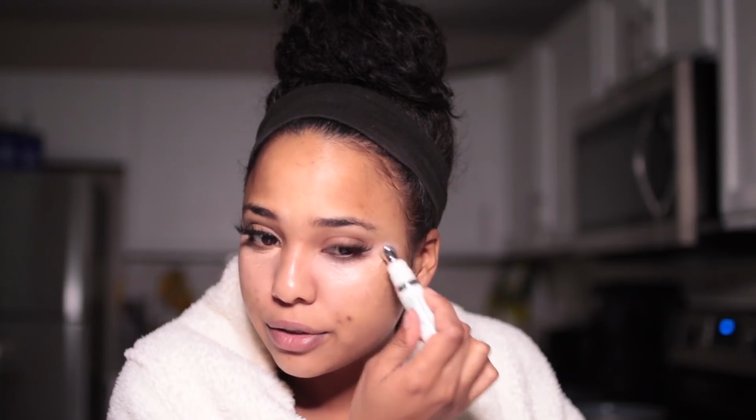Usually I avoid under eye creams just because they really do kind of mess with my concealer, but this does not do that at all. It actually helps my concealer, which is amazing. And then I'm just going to take a beauty blender and just buff it out, and as you can see, it just really brightens up underneath my eyes, and that nice peach shade really cancels out any darkness under there. I really like this stuff.